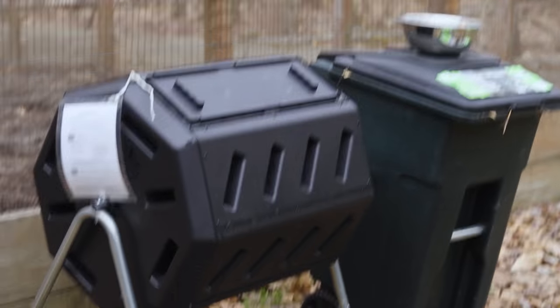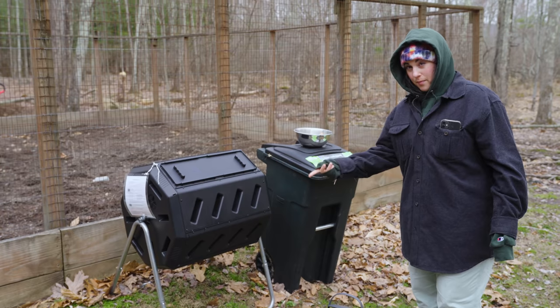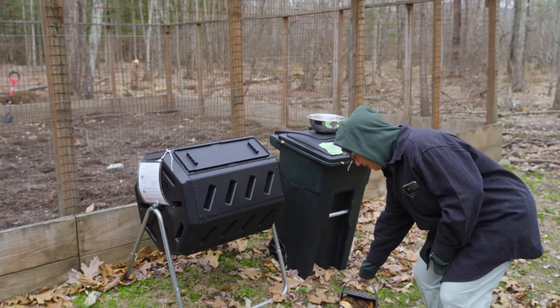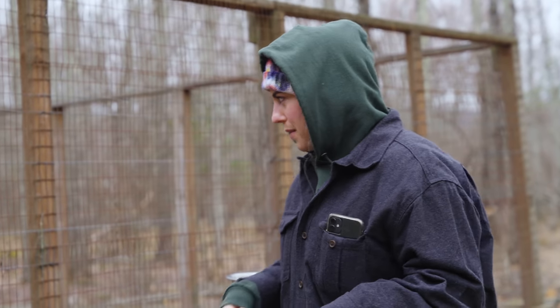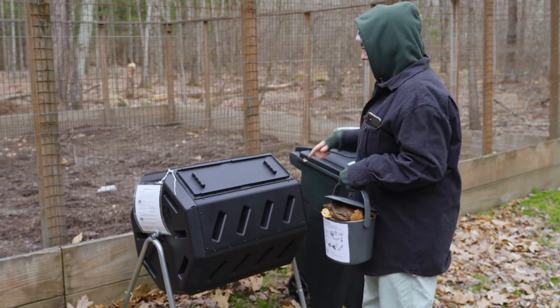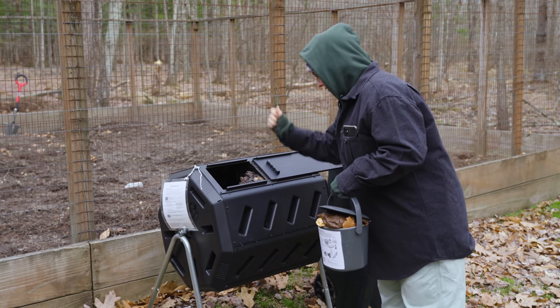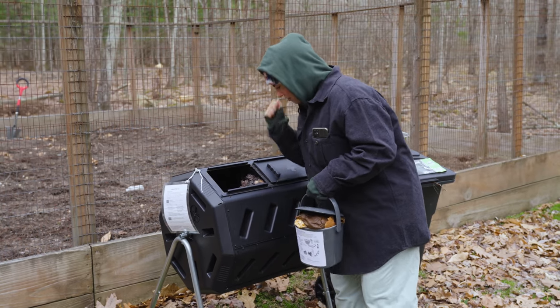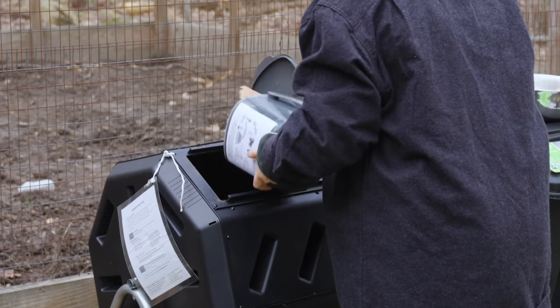This is my compost bin, or turner, what is it called? Drum? Tumbler? There we go, tumbler. And I have a ton of coffee grinds and food scraps from the kitchen, but I'm gonna save some of it to feed to the chickens. I have eggshells from earlier. How do you know when it's too full?